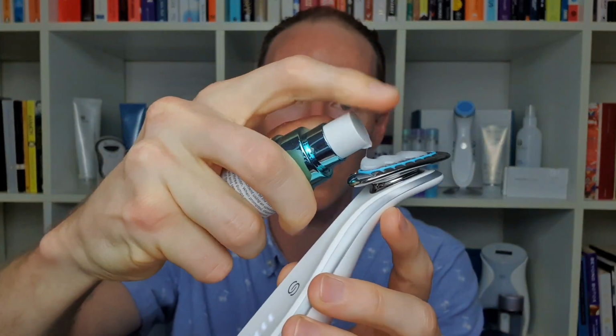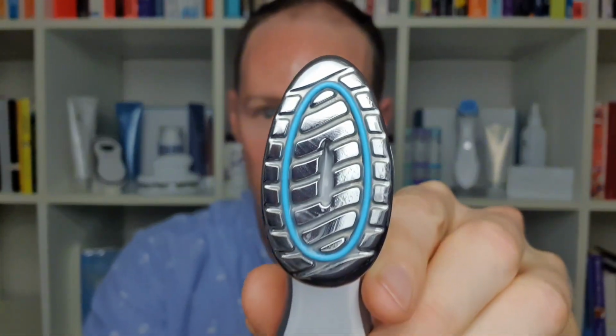1, 2, 3. And then you smooth that around one half of your face. So you're going to do 3 pumps on the other half of your face. This is just to make sure it's all evenly spread out. I'll just go just under the jawline there as well. And then I slide, and you want to look at that. You can see that the serum is spread evenly across the head. It needs to be spread across, otherwise it's not going to work properly.